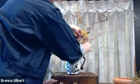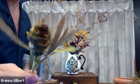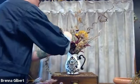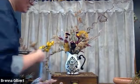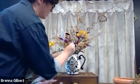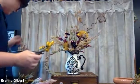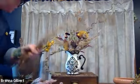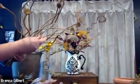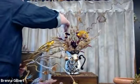Now this is a variety of leucodendron that has gone to seed. And then we have a variety of leucodendron that has not gone to seed yet. So slightly different, but it is the same species. I'm just going to use that to pull the whole piece together. And then finally, I'm going to add a little bit more of a sweep up top to play with my negative space, but also play with these amazing shapes that dried florals come with.